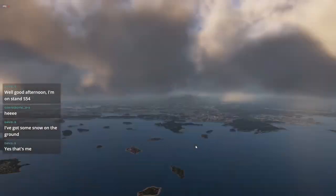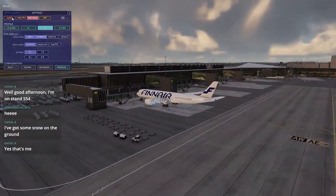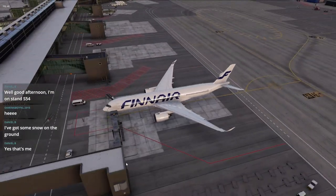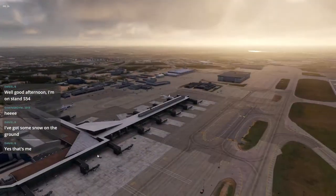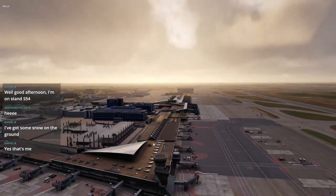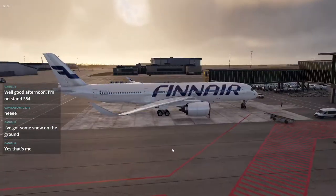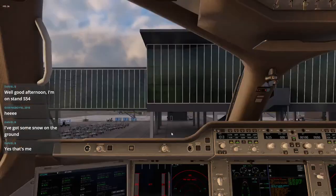But if we zoom out, yeah, there's no snow anywhere. It doesn't appear. Okay, well, let me just set up here. Go like that. Try and get some features going. Oh, is that snow on top of the buildings? No, that's just the concrete, I think. Oh well. The snow effects do work. I guess it's obviously just raining instead. That's unfortunate. Well, let's get some fun going then.